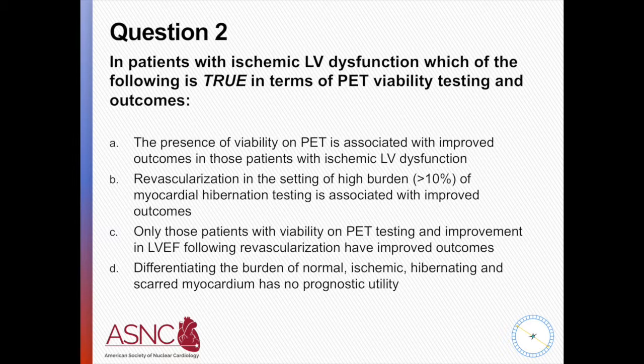In patients with ischemic LV dysfunction, which of the following is true in terms of PET viability testing and outcomes? And these are the 4 possible options. So why don't you walk us through the 4 options? Absolutely. So option A tells us that the presence of viability on PET is associated with improved outcomes in patients with ischemic LV dysfunction, which I think is false. Usually these patients have associated worse outcomes by definition.